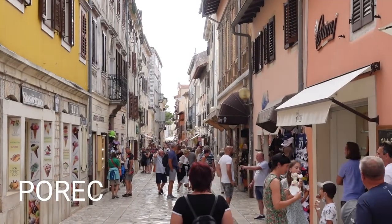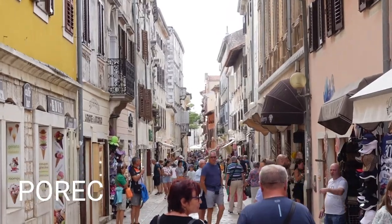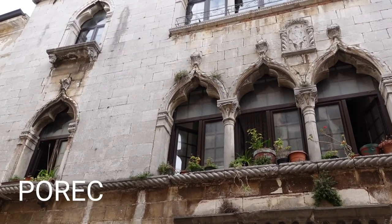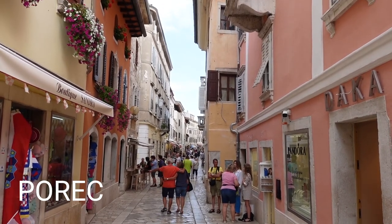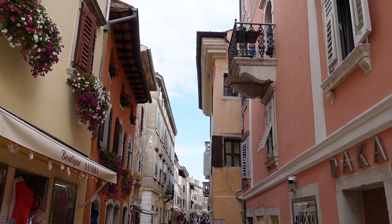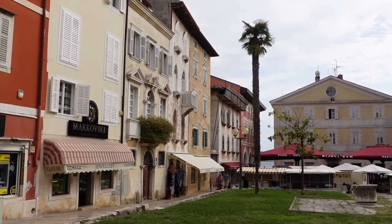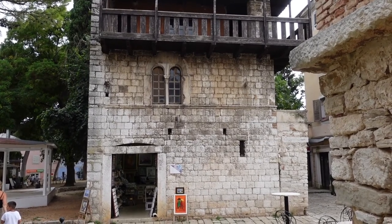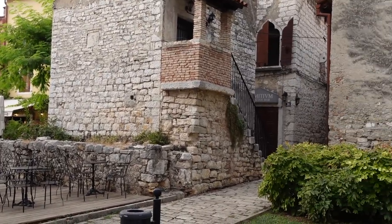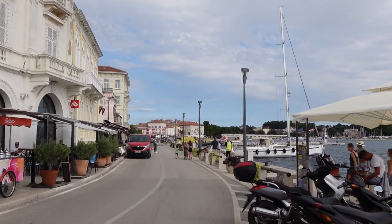One of them is Porec. We went there and spent about a couple of hours walking around and exploring what the city has to offer. Porec was in a way similar to all the other cities we've seen, but it also had slightly more Byzantine vibes. It looked a bit more Greek than other places, at least to us. What do you guys think? Let me know in the comments.